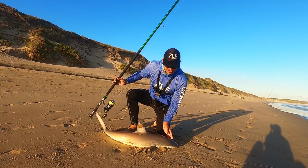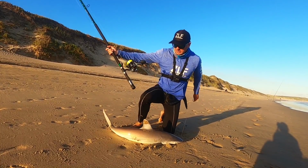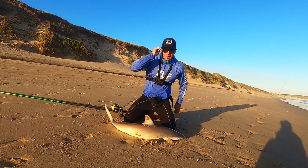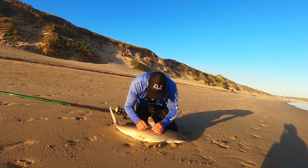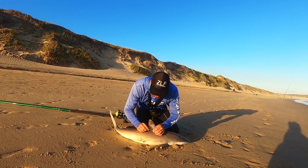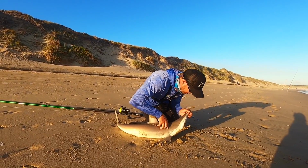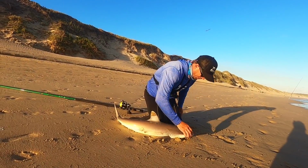Well guys, unfortunately it's a little grey shark. I see its tag as well, so I'm just going to read the tag number out so that we can see the information on the tag, on the grey. A1889997. Yeah, remove the hook. I don't have any wire on. Circle hook, it doesn't bite me off. Perfect.